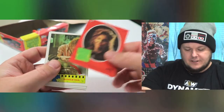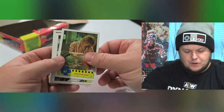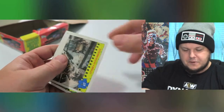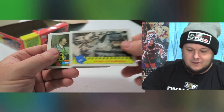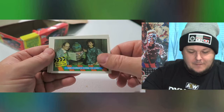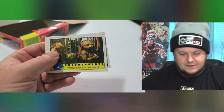We are getting down to the end here, guys. Thanks for sticking with me here. We got ourselves another April sticker. Bathtub Vigil, I think that's a new one there. It's a great scene in the movie. All the turtles are outnumbered here. The Comics Come to Life. I like this one. Behind the scenes, I'm gonna put that one to the side.